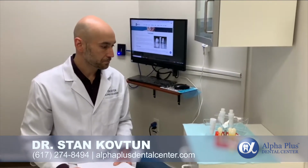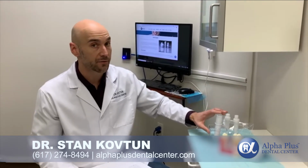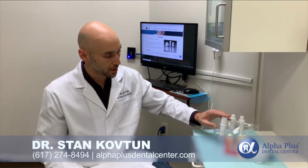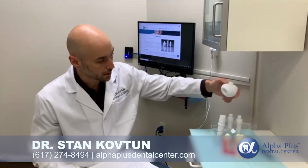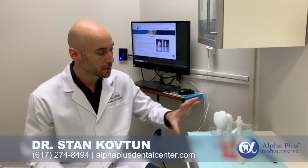And we also place the zirconia. So once we know you have a metal allergy, you get a zirconia implant, a zirconia crown, and you get the abutment and the final crown as well. So there's no metal. So essentially the entire fixture altogether is metal free.